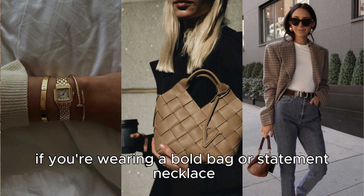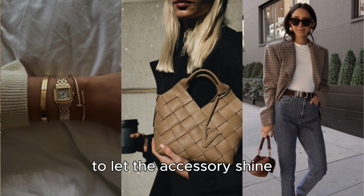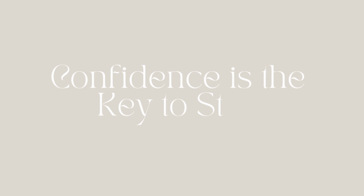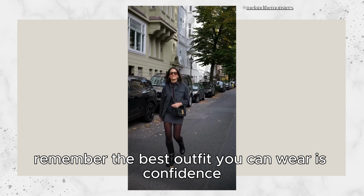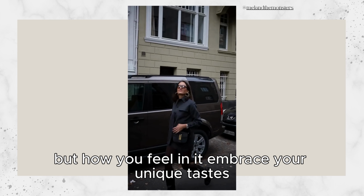If you're wearing a bold bag or statement necklace, keep the rest of your outfit simple to let the accessory shine. Confidence is the key to style. Remember, the best outfit you can wear is confidence. Style isn't just about what you wear, but how you feel in it.